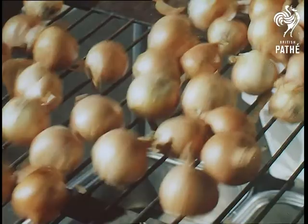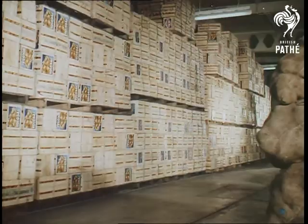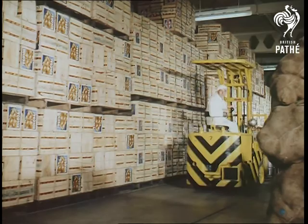As for the scale, look at these onions. There you've got Spanish onions in 72-pound cases. And 62,500 of these cases a year are used in soups alone. Over 2,000 tons of them a year.